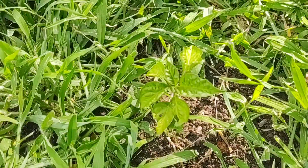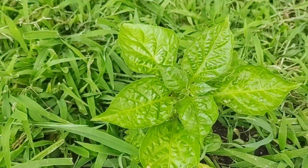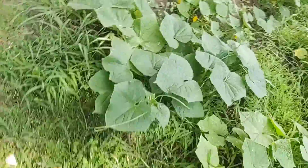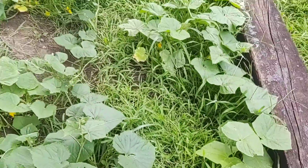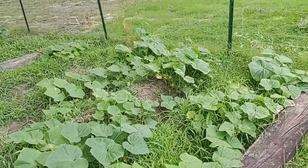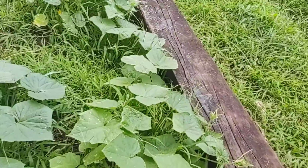And this little tiny one's just like that first one. It's just tiny, barely surviving. This one's a little bit better. I don't know, guys. We got my cukes. Like, look at these, guys. There's so many cucumbers. Well, so much cucumber, I should say. I don't have any cucumbers yet.